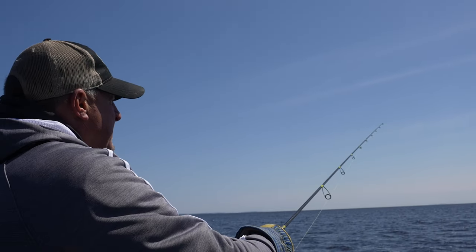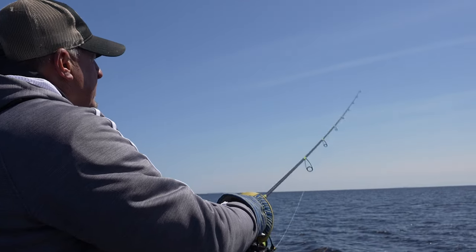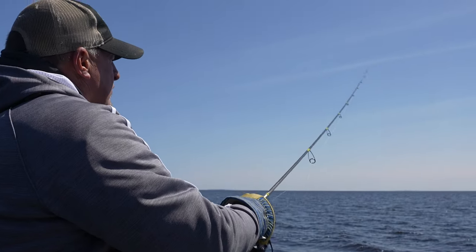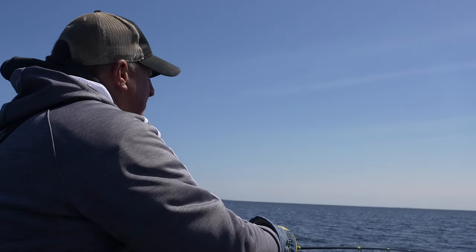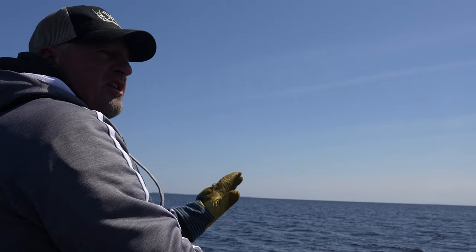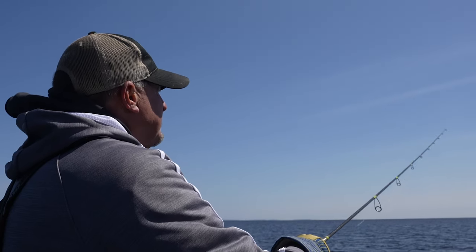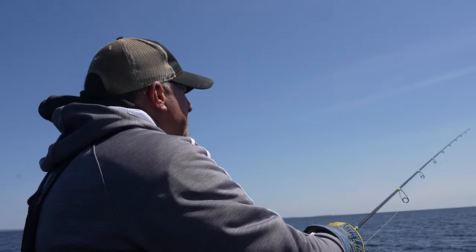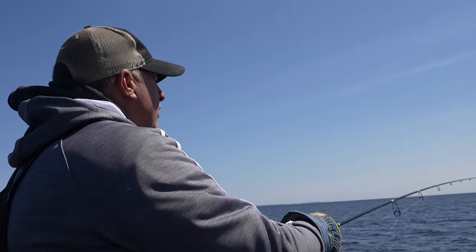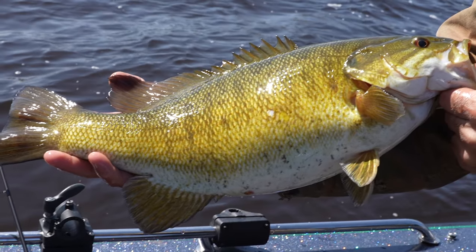So basically just keeping that rod tip up, reeling, snap, snap, reeling, snap, snap, and just keep repeating that. And that bait is just bouncing up, hitting the bottom every once in a while, bouncing up. And as soon as I let back on it like this, I'm going pop, pop, pop, let back, drop it back. That's when they're all hitting it. So it's pop, pop, pop, drop it back, boom, that's when they're crushing it.